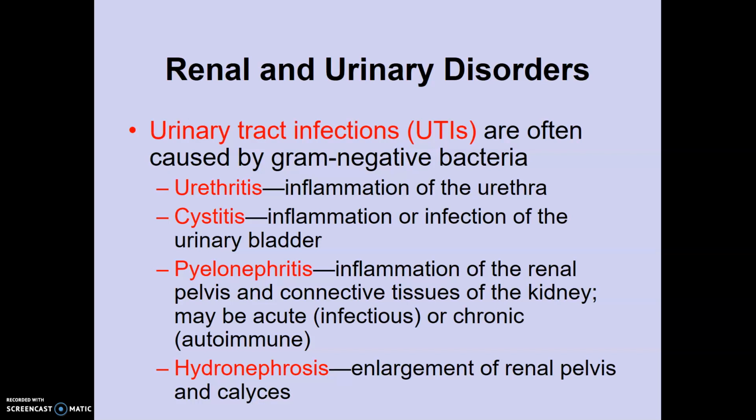Urinary tract infections, or UTIs, are usually caused by bacteria, and oftentimes gram-negative bacteria. Urethritis, here we are again with itis, inflammation of the urethra. So initially during a UTI, the urethra can become inflamed and itchy. Cystitis, the inflammation or infection of the urinary bladder, usually comes next. By that point in time, there's usually a burning sensation along the urethra, and sometimes a burning sensation in the urinary bladder. Some people say it kind of feels like it's burning in there.